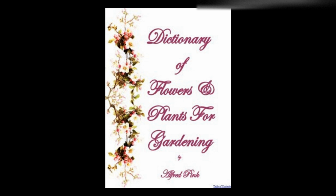Cyclamen, charming winter and spring blooming bulbous greenhouse plants, which thrive in a mixture of sandy loam and vegetable mold. They require a moist atmosphere and a uniform temperature not lower than 50 degrees. They may be increased by seed sown in slight heat as soon as it is ripe. Plant the bulbs in October, also in February and March, placing them so that the crown is level with the top of the pots.